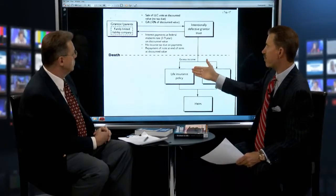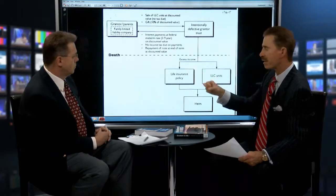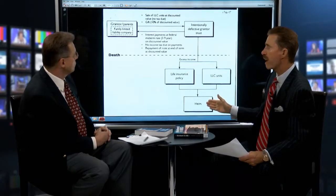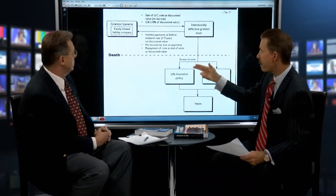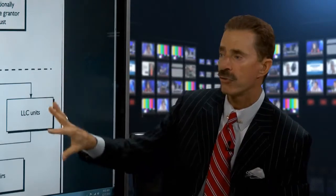And in the meantime, I might take some of the income and buy an insurance policy. Talk about leverage. And at the end of the day, the heirs end up with some huge amount of assets. The original asset discounted, growth, less the payback, plus a life insurance. I mean, if I did numbers to this, you probably wouldn't even believe them. We're talking tens of millions of dollars can be created through this arrangement.